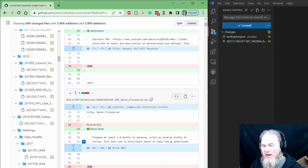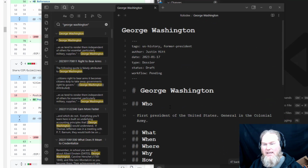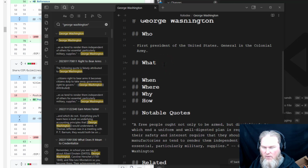Now, because I'm writing everything in Obsidian, I'm able to quickly get information together. I don't have to worry about saving it. I don't have to worry about if I'm in the right app. I don't have to worry about anything because it's all stored as text files. That is what gives us the massive boost in productivity, because we're not worried about all the little details.